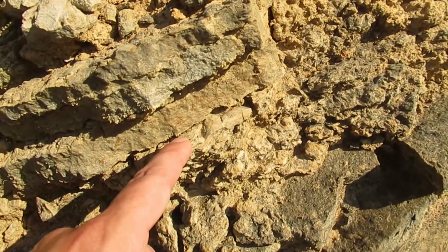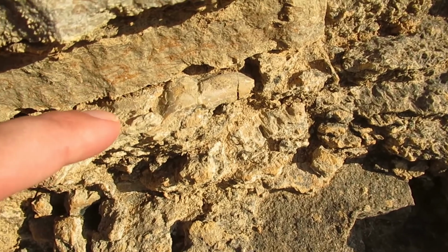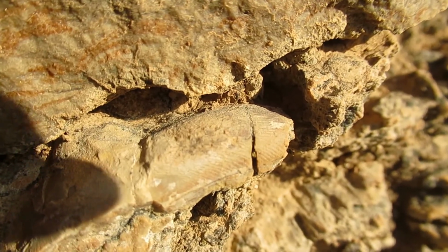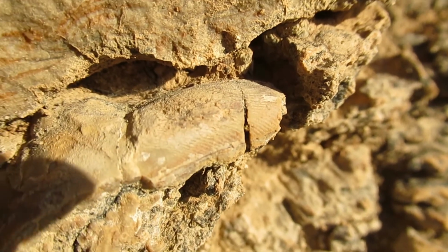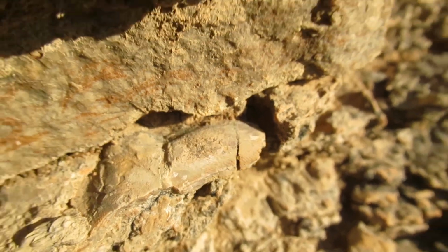Well, there's something in here. Oh, there's something in here. See? As I was saying, there are some remnants in here. If I look carefully at this rock, you can see some remnants of some lines. I guess this is some sort of bivalve shell that is in there. I'm not sure if the camera is picking up right because it's too sunny in here.